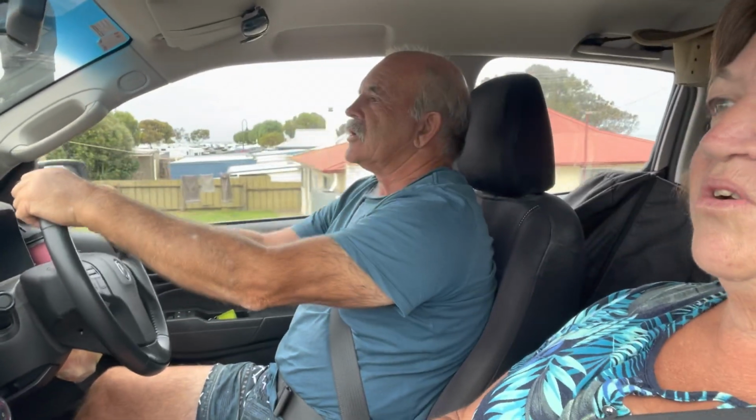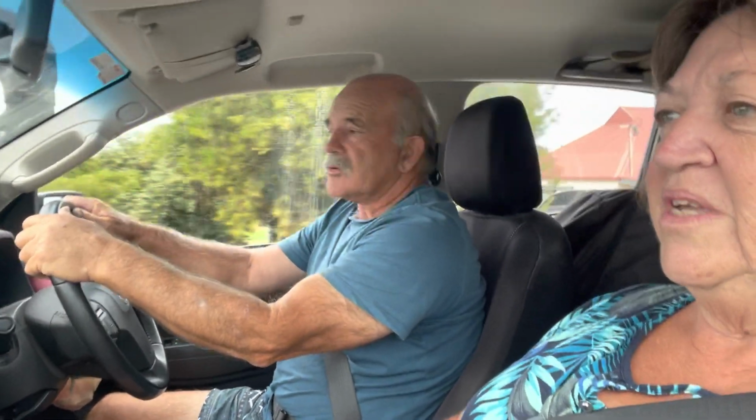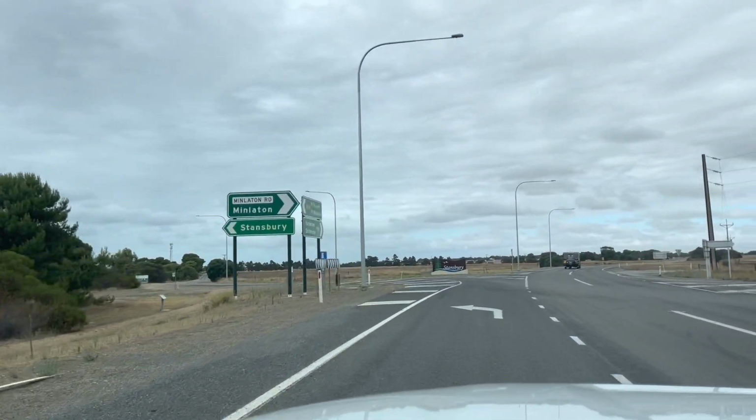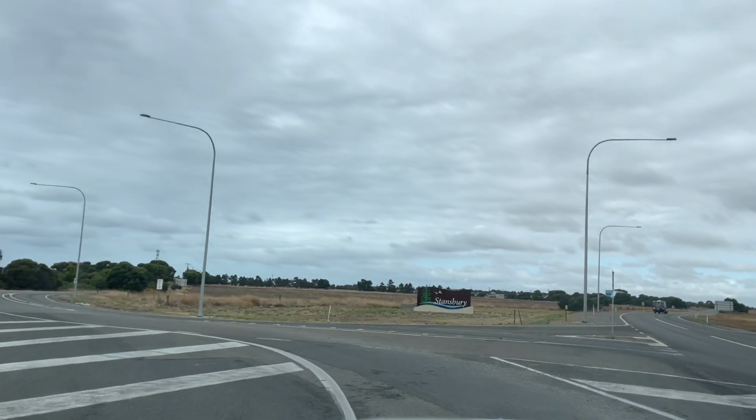Stanbury. Stanbury. Another little seaside village. The sun is supposed to put in appearance today, so hopefully by the time we get to the next town or the one after, we'll have some nice sunny weather. Fingers crossed. It's actually Stansbury. It's saying it wrong.